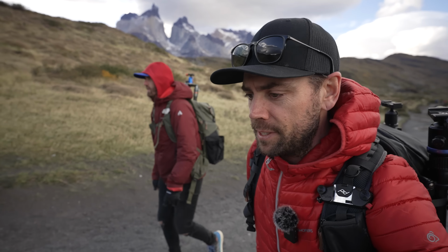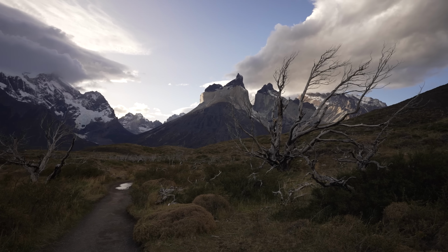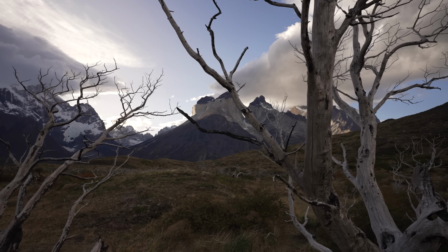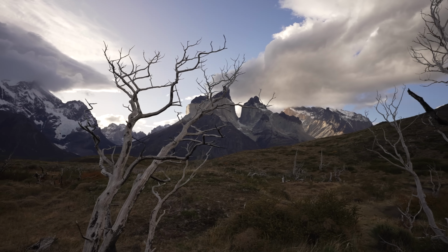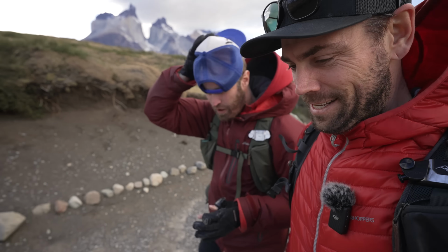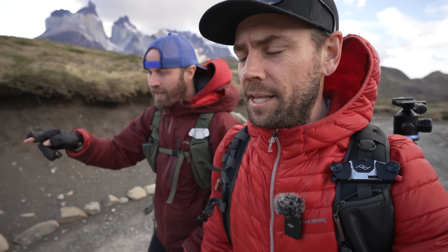All right, we've left Lago Grey. We're making our way towards Salto Grande and Mirador Cuernos, which is another pretty popular spot here in the park. I'm sure you've seen video footage and photos from there, from older videos, some of the most recognizable photos from this area. But I don't expect it to be too busy, not like this morning anyway. If you're going all the way to Mirador Cuernos, you have to be in by 5. If you're going to Salto Grande, then it's 6.